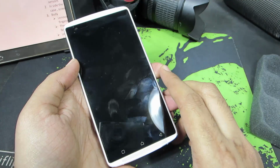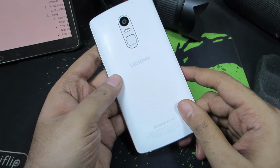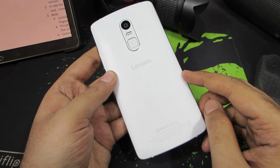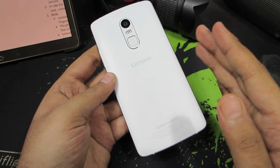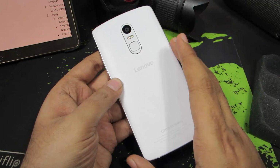So going on next, this huge device is powered by a 3500 mAh non-removable battery which has fast charging and charges the device in less than 90 minutes. I have tried charging the device and it does charge in less than 90 minutes from 0 to 100. Well, I didn't try it from 0, I tried it from 10, maybe 7 I guess. So anyway, it charges from 7 to 100 in less than 90 minutes and you couldn't ask for more.